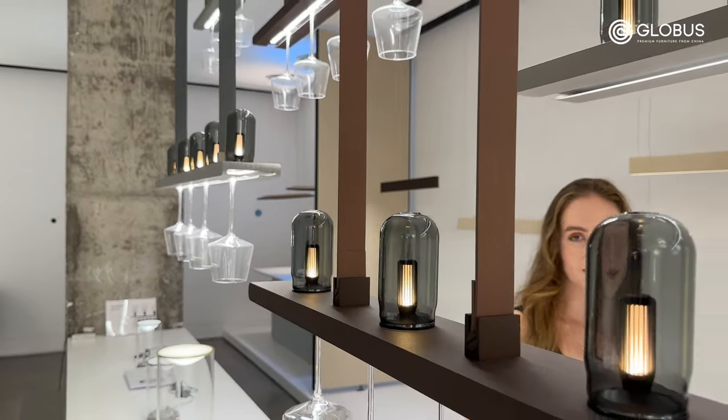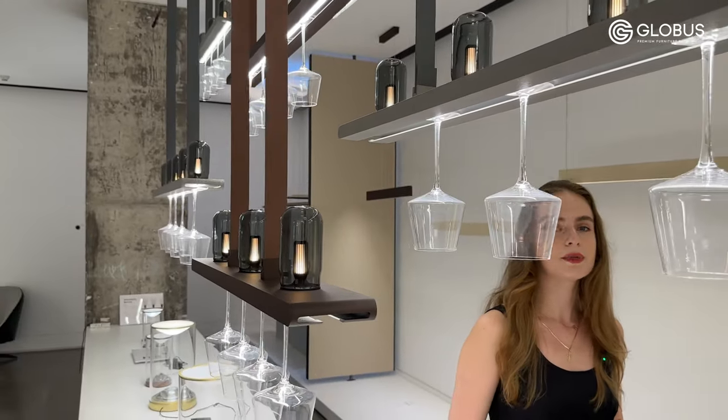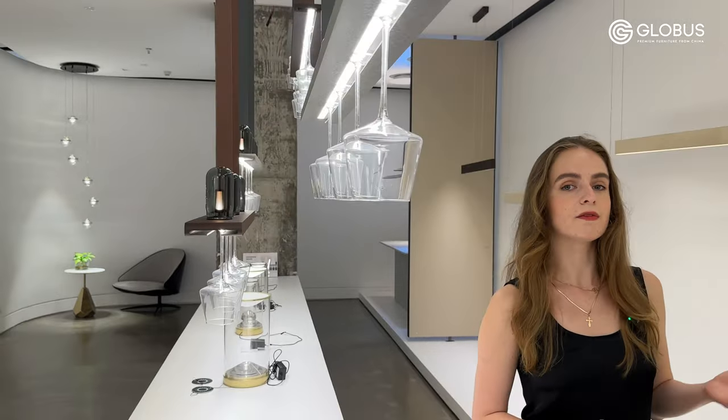They use only top-notch quality glass that is made using Swiss technologies. They produce the best replicas of such well-known Italian brands as FLOS and BOCCI, and also there are many designer pieces here. So let's not waste our time, go inside and see the most outstanding pieces.